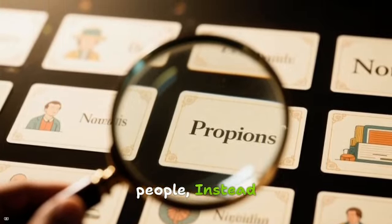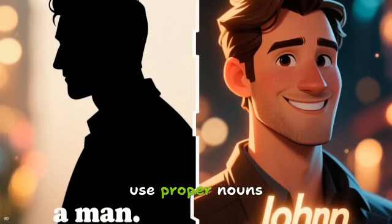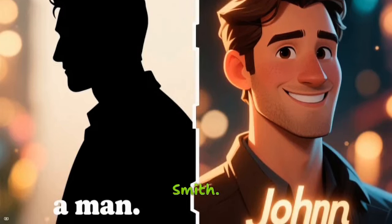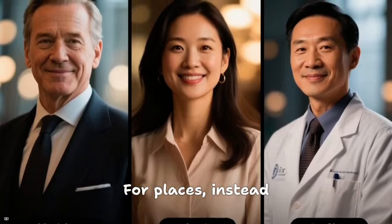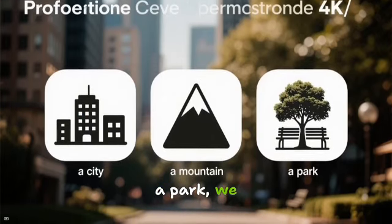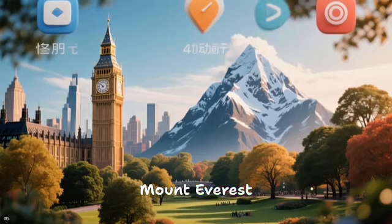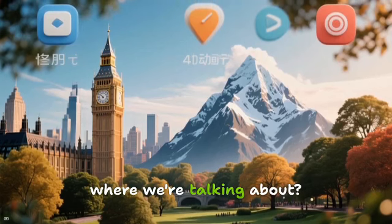For people, instead of just saying a man or a woman, we use proper nouns like John, Maria, or Dr. Smith. These are specific individuals. For places, instead of saying a city, a mountain, or a park, we use specific names like London, Mount Everest, or Central Park. See how we know exactly where we're talking about?